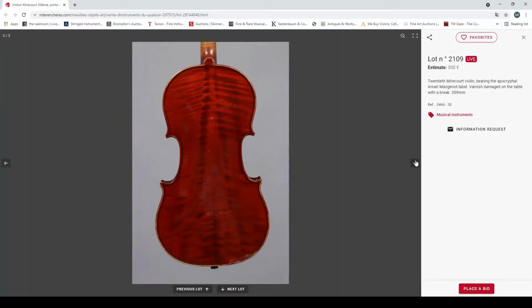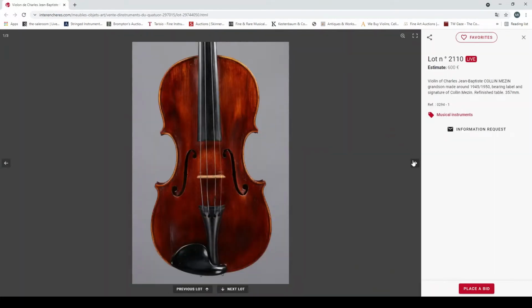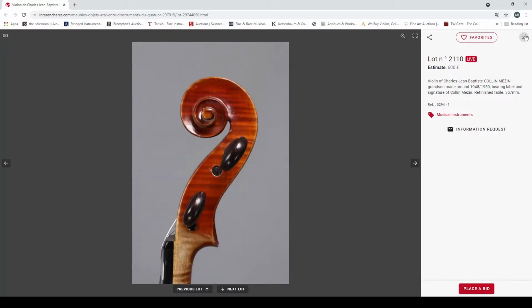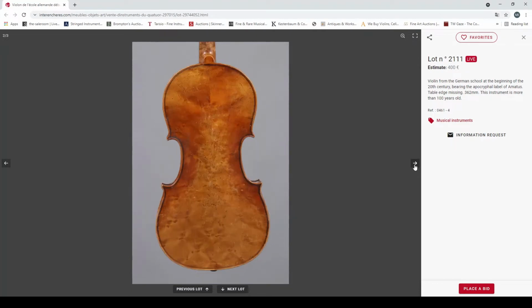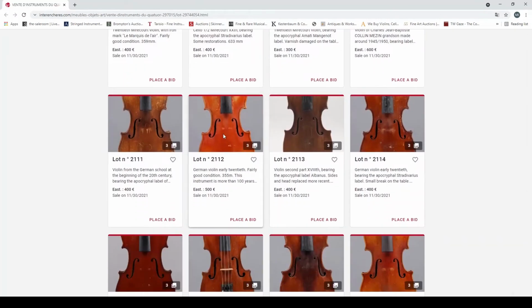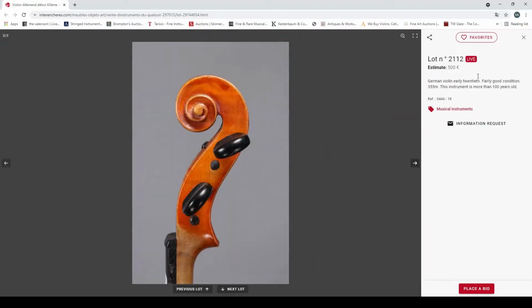20th century Mirecourt violin. Violin of the Charles Jean Baptiste Colin-Mezin. €600, refinished table. German school violin. German violin, early 20th century.